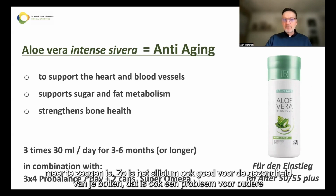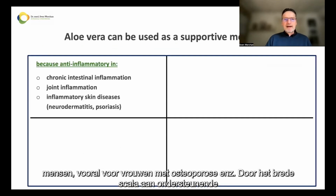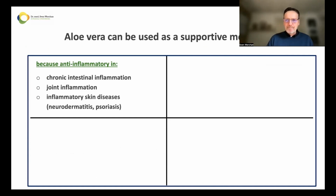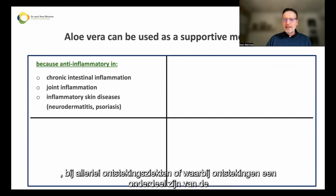For instance, the silicon is also good for your bone health. It's also an issue for older people, especially for women with osteoporosis. And because of the wide range of supportive power, you can also use it as a support with chronic intestinal inflammation, with joint inflammation, with all kinds of inflammatory diseases, or where inflammation is part of the disease.